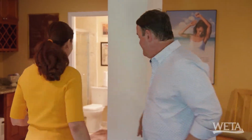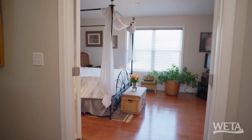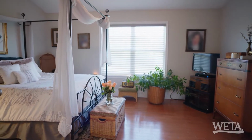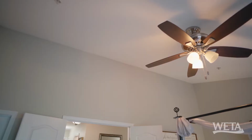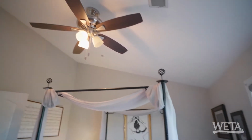All right, we've seen two levels. Up we go. The next level. Oh, this is nice and open for a landing. It is, but you're immediately drawn to the owner's suite. And what an entrance, right? I know, it feels dramatic. Maybe the double doors, the half vaults. I love those vaulted ceilings. It just opens things up. But you know what also opens up? They put in this size of a window, and it really just lets the natural light in.